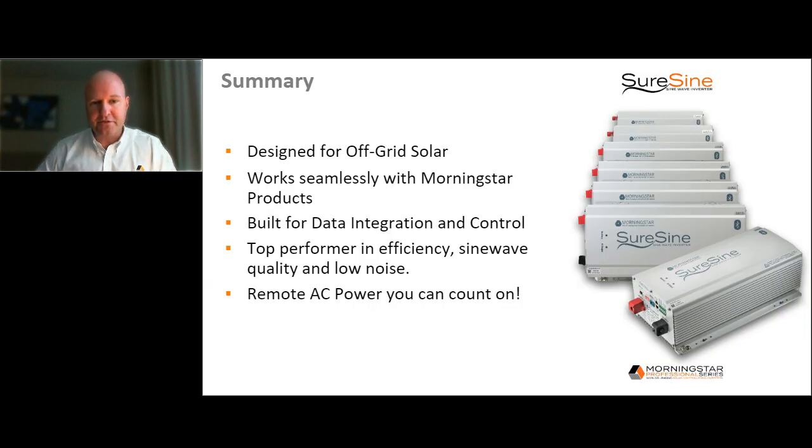Okay, so that's a really broad overview of a lot of the features on the SureSine. So as I stated, designed with off-grid needs in mind specifically, seamless integration with Morningstar products using RMS CAN bus, more data and integration and control than you'll see in any other product in this class, designed for the applications that we support, and of course a top performer in terms of smooth operation, quality, low noise, and high efficiency. So it's definitely power you can count on anywhere.